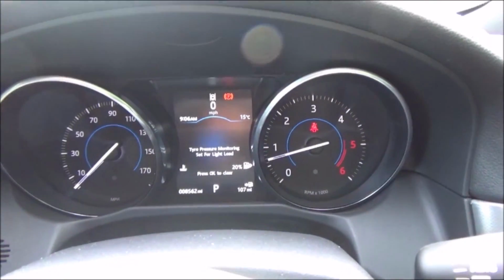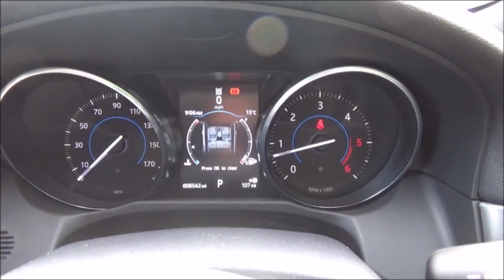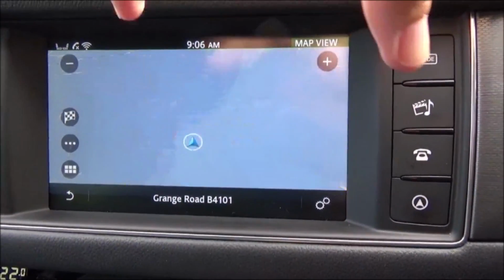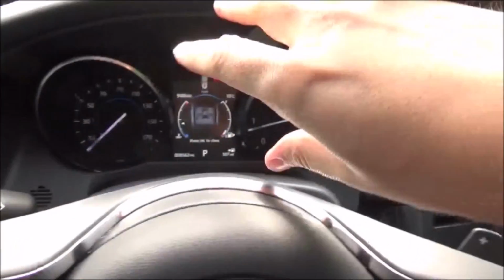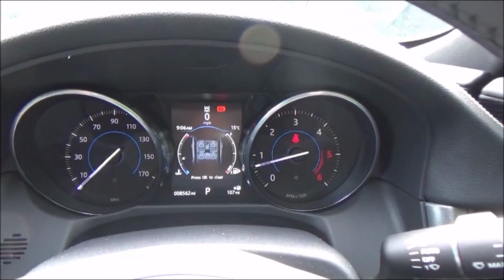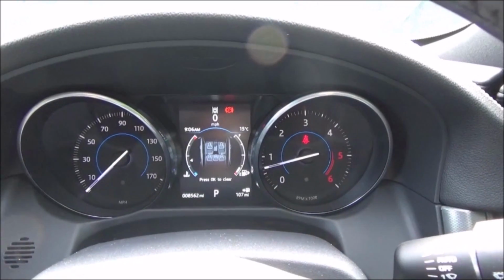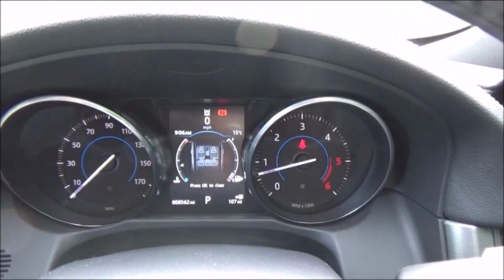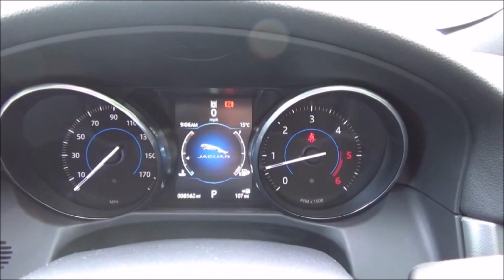The key thing being is that if we turn the navigation on, what it does offer is it puts the navigation screen all the way across the front dashboard. It's a shame I can't show you that with this particular example, but it's a really nice option to have with the car, and really brings it in again right bang up to date in terms of technology.